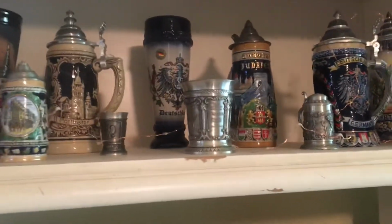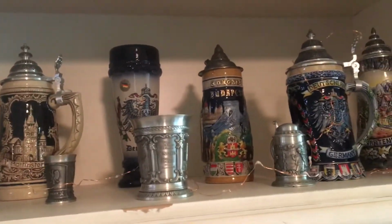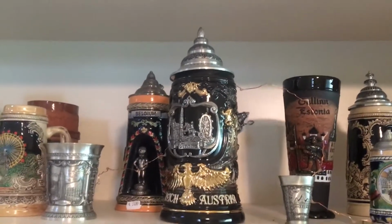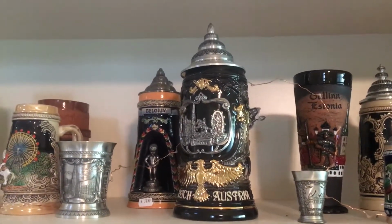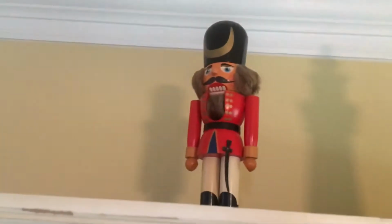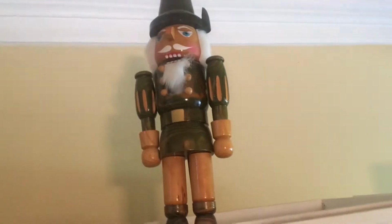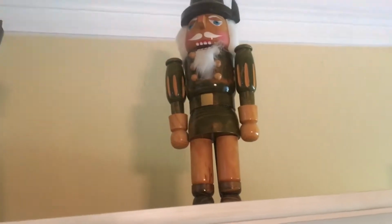Cost wise, it really depends. You can go $25 and up, depending on the quality. Like this one right here is, I think, pretty good quality. It looks pretty neat, and that was pretty expensive for us. That was $90. Up here you have the nutcrackers. You got one here, and you got one there. Nutcrackers are pretty reasonable in price. Again, it depends on the quality and how big it is, but they're pretty plentiful and fairly reasonable for the most part.